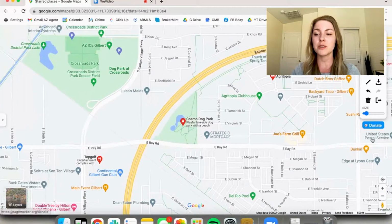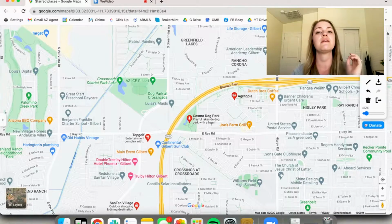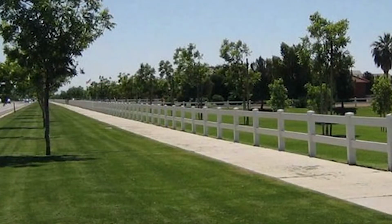All right, moving on. So we are just outside of the Agritopia area, right over here, something that you'll see a lot of in Gilbert. Gilbert doesn't really feel like the rest of Phoenix. It's not a lot of desert and rocks and cactus and stuff like that. It's very green. There's grass and trees. Everywhere you look, there are tons of parks.